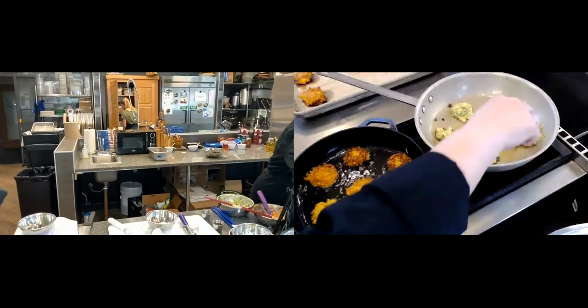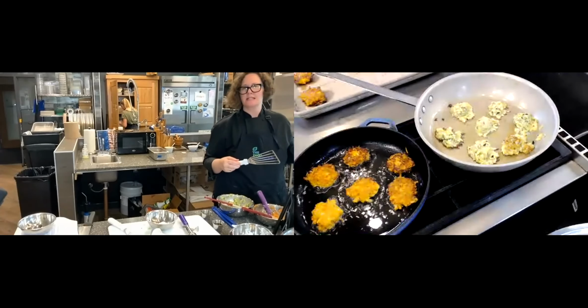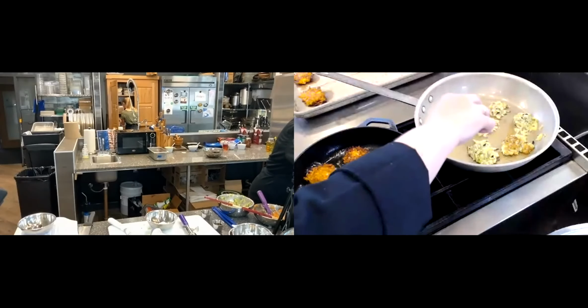You do have to give it a moment for the crust to form. I see it when you flip that too early, then everything starts breaking up. There we go. There's some crust.